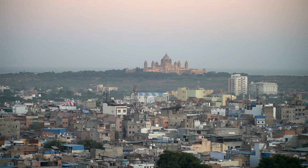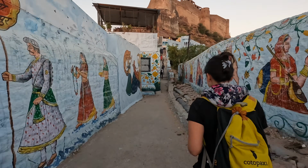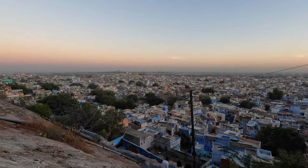Even though the palace is actually a hotel that you could stay in, the king actually still lives there. So we finished our walking tour and it was super informative, but we are exhausted from such a long day. Thankfully, our hotel actually has a highly rated restaurant and it serves a bunch of Rajasthani classics.